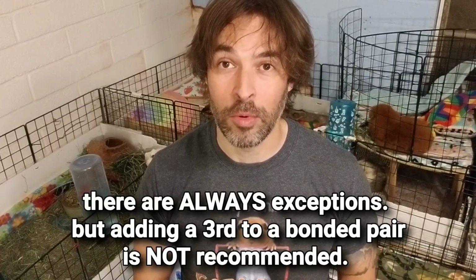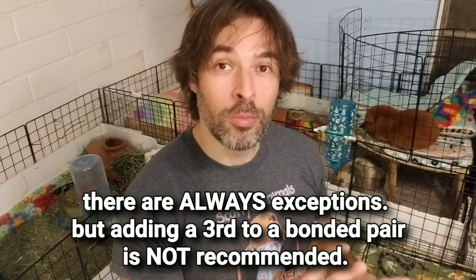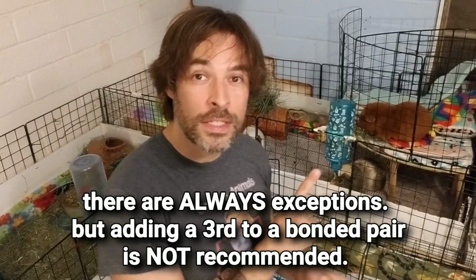And that's okay. If you can find a harmonious pair, if you can find a buddy for your piggy, girls, it's about 80% chance that they'll get along with anybody, and girls do great in groups. Boys do very well in pairs. Trios are not stable, but you can have a single boy live side by side, visit his neighbors.